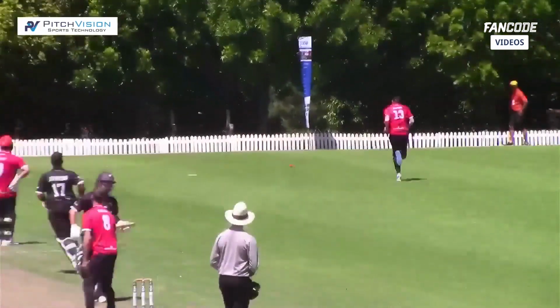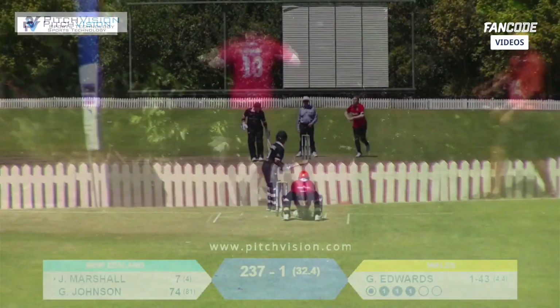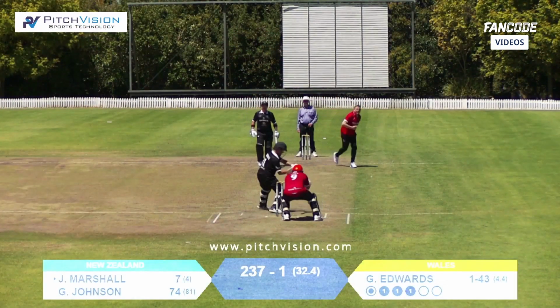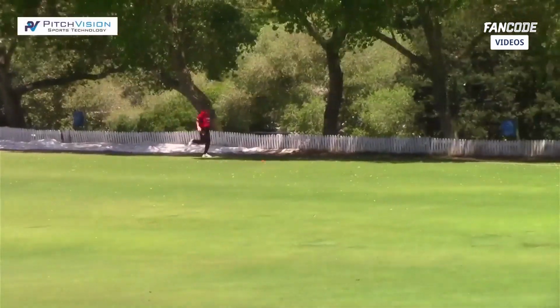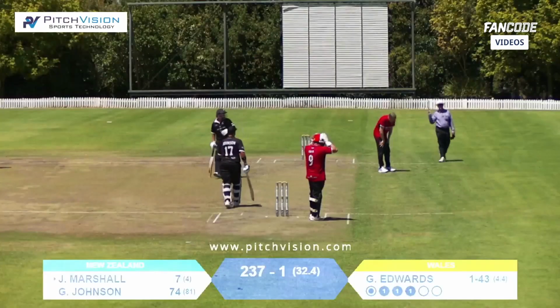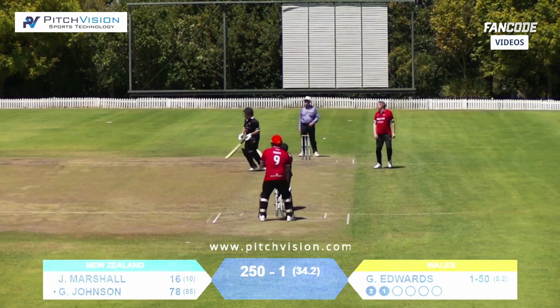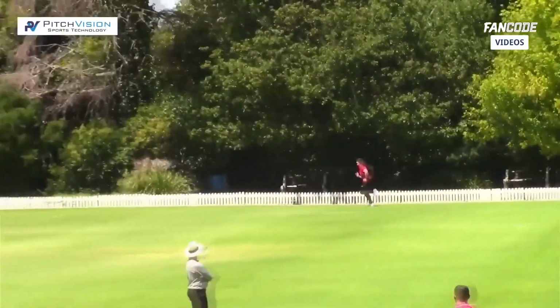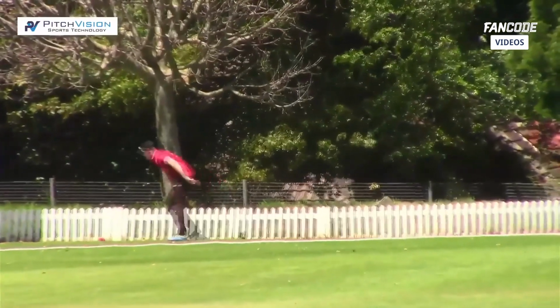And he might start with the boundary actually as Breeze tosses up a pretty slow full toss on leg stump. He was on the Irish attack that day. And Marshall might pick up a boundary here. He does as he cuts that just behind point. Johnson goes big into the gap. And 1, 2, 3 bounces into the fence for 4.